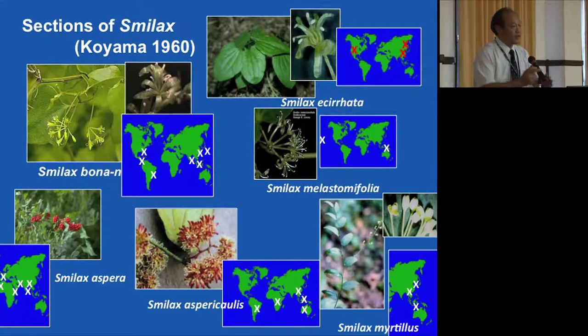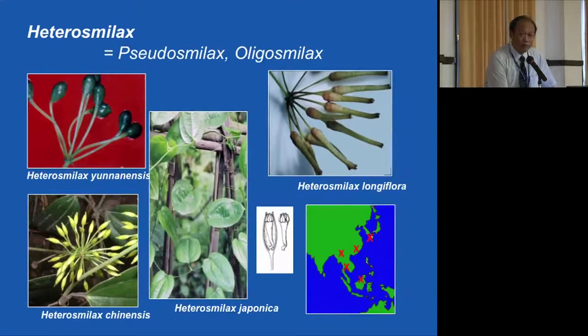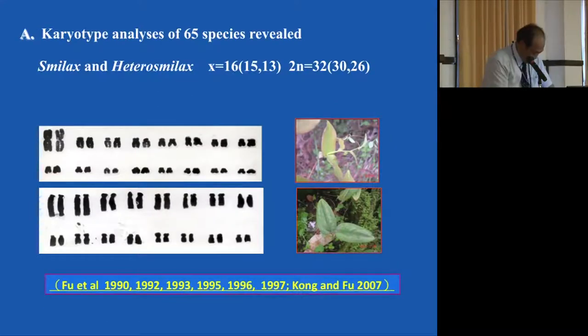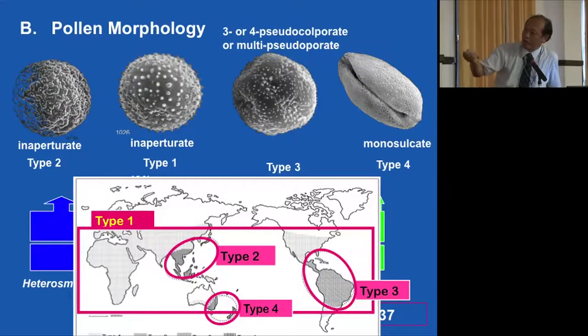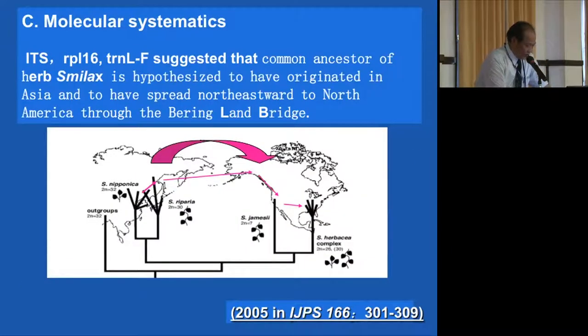Koyama, a famous Japanese taxonomist, in 1960 published a paper dividing it into six sections. Another genus is Heterosmilax. So I began studying the genus in 1990. First, chromosome research based on the collected material, then pollen morphology in the world. I worked at New York Botanical Garden and finished this work. Later I continued to do molecular systematics with Dr. Ken Cameron at New York Botanical Garden.